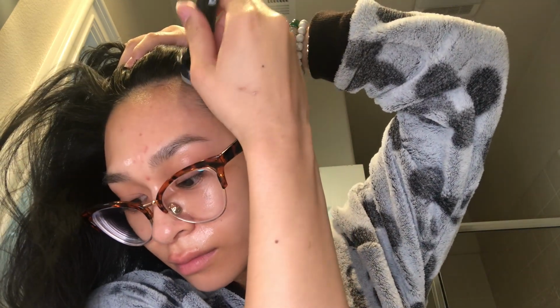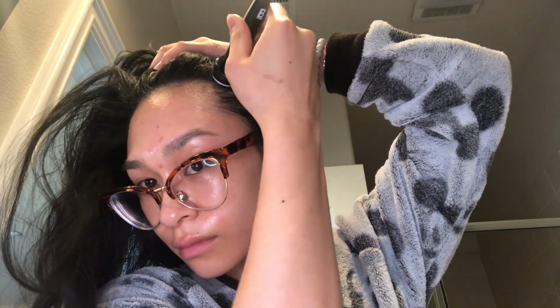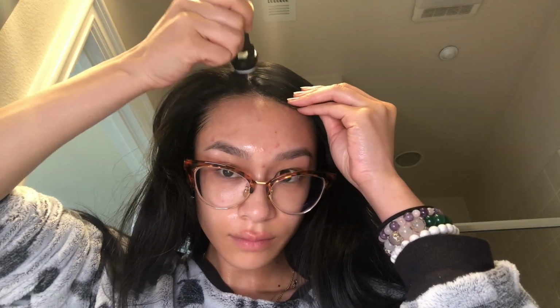Also, in my nighttime routine, you guys do see that I am microneedling some of my scalp, and that is just to honestly improve the appearance of fuller hair, as I am suffering through a little bit of hair loss. So this is not only great for your face, but it's also great for your body. Just keep in mind that skincare is versatile in that aspect too.